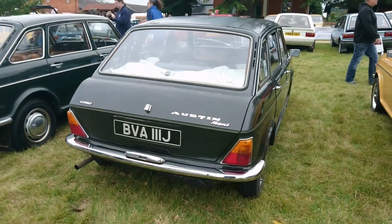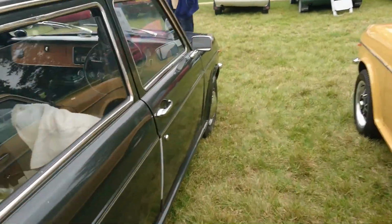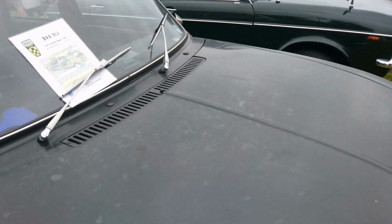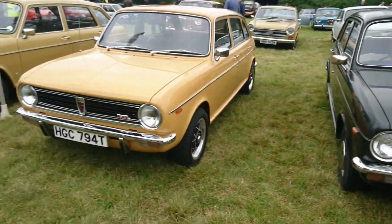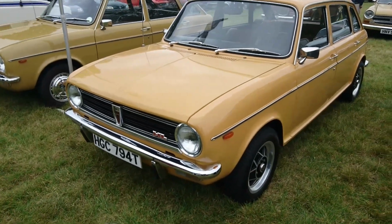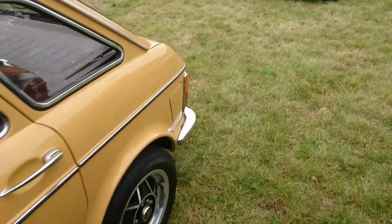This one, 70 to 71, would be an early rod change. Yeah, 71. Early facelift. Ooh, here we have an HL, very nice. 78-79, with, I think these are Triumph Stag alloy wheels actually, which look fantastic.